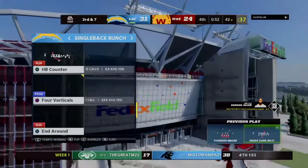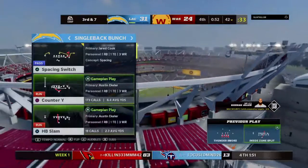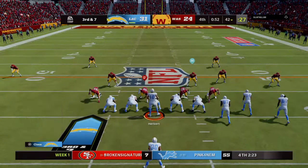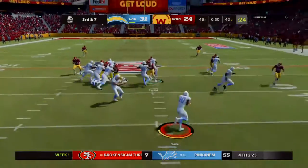I guess the simple question, why not just take a knee there? I don't understand either why you would take any sort of a chance. We've seen it happen in the game of football. It doesn't matter whether you watch high school, college, or the NFL. Some people get a little greedy, try to get that extra running play in, and it can backfire on them.